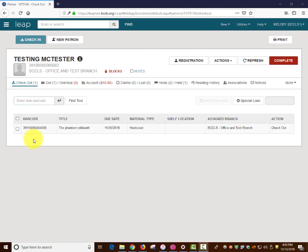The checked out item will appear on the patron's account under the Checkout tab and under the Out Overdue tab. To explain the difference, the Checkout tab is where items get checked out. It contains a listing of the items the patron has checked out in the current transaction. This tab helps ensure that every item is checked out or renewed, whereas the Out Overdue tab is a complete listing of all the items a patron currently has checked out to them.